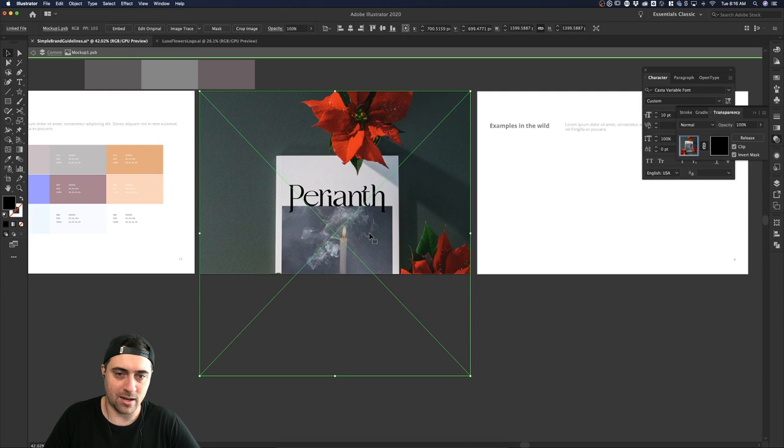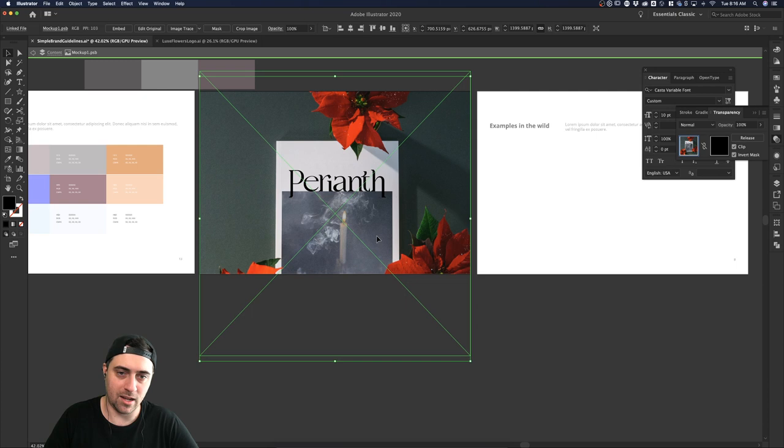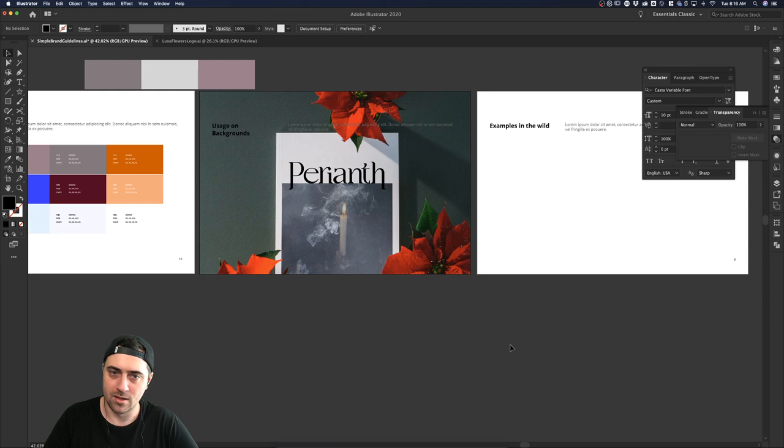So what I can do, because I'm selected on here, is I can actually just move it up. Oops. I'm going to unlink it. I'm going to move it up. So I can have this beautiful screenshot centered as I want. And then I'm going to relink the mask again and double click out of that. Just going to make it a little bigger.